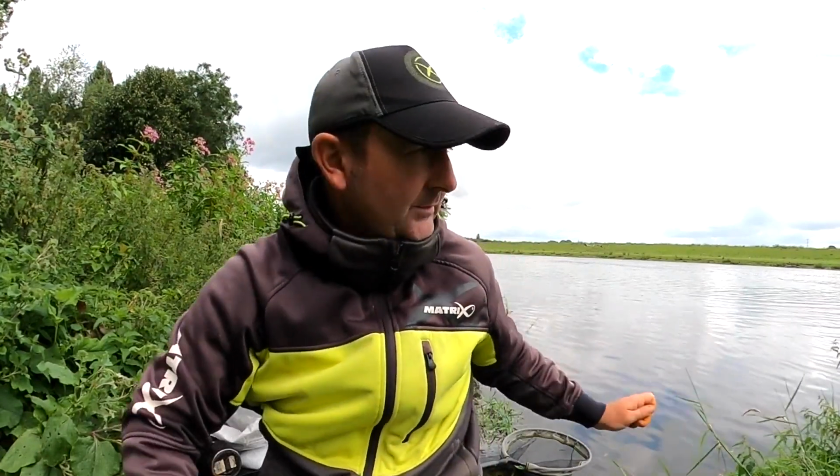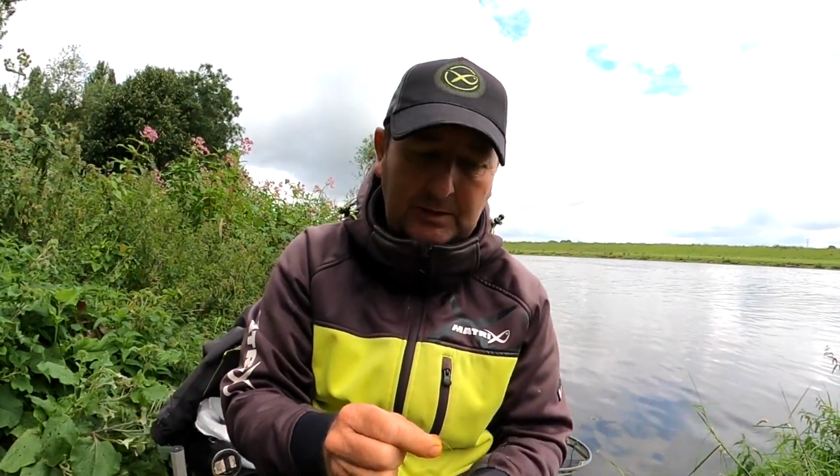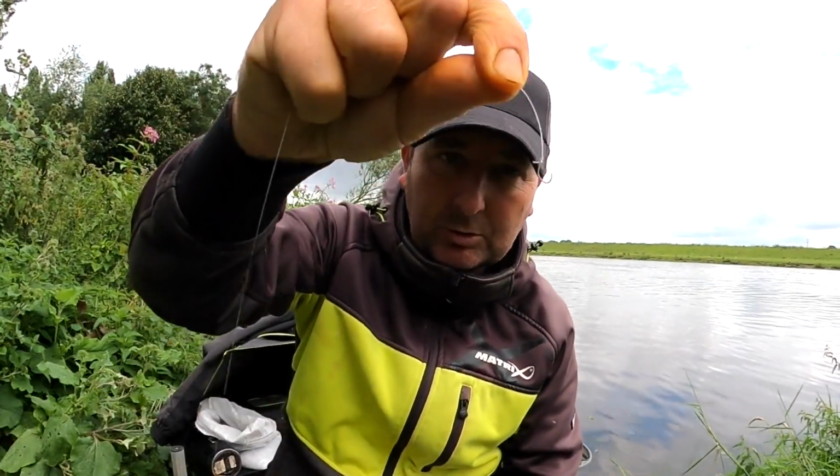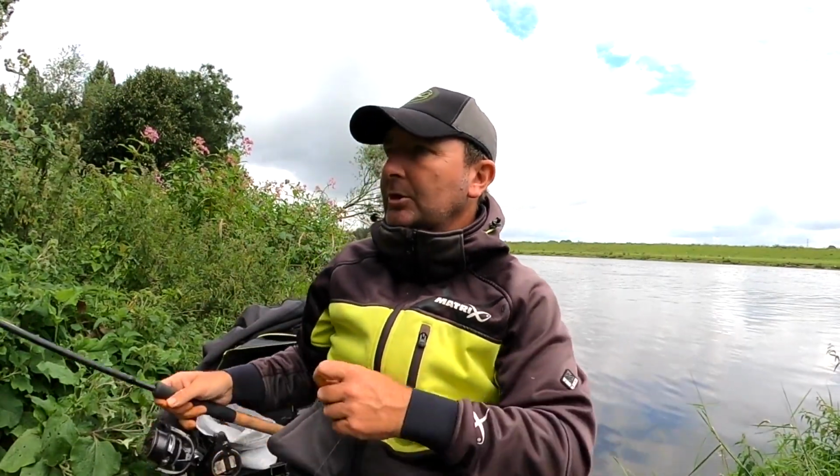Now that is actually 0.15, so it's quite a strong line. There's quite a bit of weed out here as well today, so it's 0.15, which breaks at around 5 lb, and I've got that tied to a size 14 MXB2 hook. There we go. I'm not going to go too big. Obviously a size 12 might be more appropriate if I'm fishing a larger, chunkier bait, but I'm not going to do that to start with.